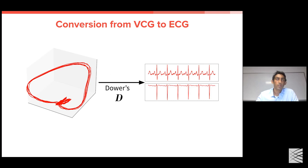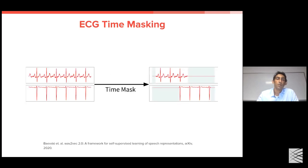So once we're done converting back to the ECG, we decided to apply some temporal augmentations. And the main one we stuck with was time masking. This has seen a lot of success in self-supervised learning for speech recognition. And we chose this for two reasons.